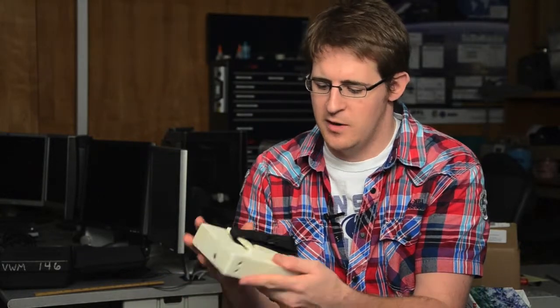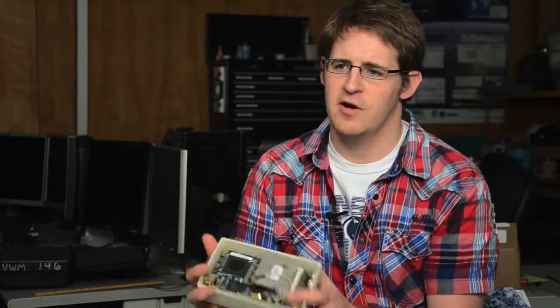They tried to have a couple of different attachment points, but overall it was just very bulky and very difficult to use because there were so many different parts, and it didn't fit very well inside there and wasn't a very integrated product.